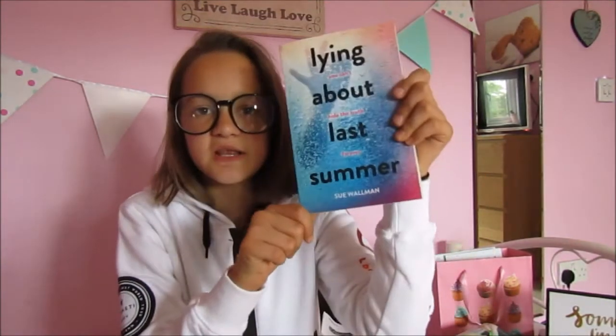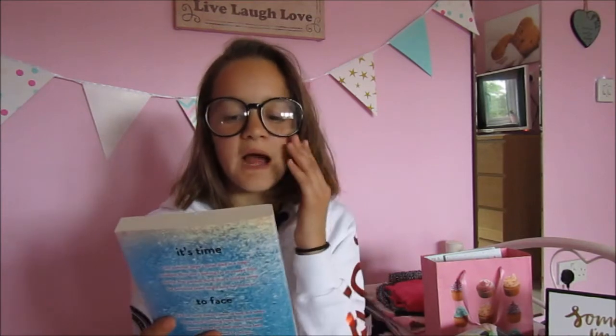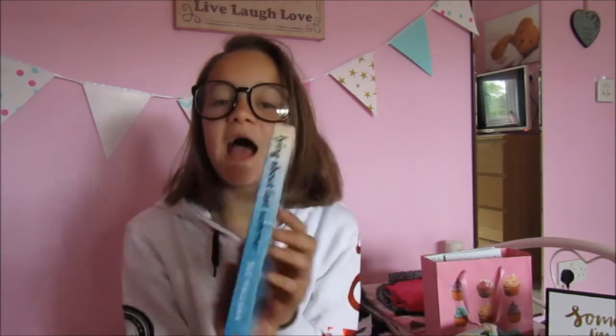My grandma and granddad bought me this book, which is Lying About Last Summer. It was in Zoella's book club. My friend Chloe actually recommended this, as in English we had to do presentations about our favourite books. And she recommended this, and I know two people bought it, and I read one of them off somebody, but only a little bit, and it really got me ready for it, and I can't wait to read this on holiday.